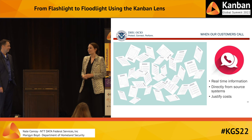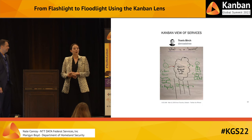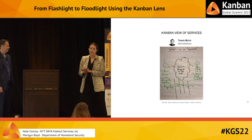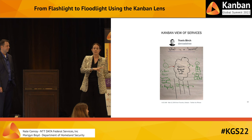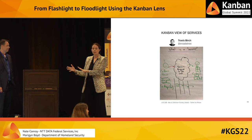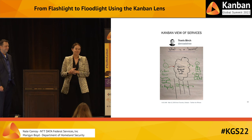They need to be able to get this information themselves. So to evolve to a customer-driven organization, we turn to Kanban's view of services. Here we see a customer, someone who needs something, and we see a request being submitted to a service responding to that need. We see the request moving across a set of workflow steps, and we see the customer need fulfilled. Thanks to Travis Birch for this image.